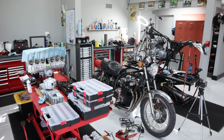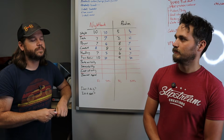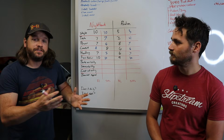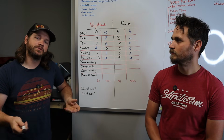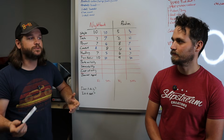Parts availability. What are we thinking here? Are we talking used or? With parts availability, what I want to consider is anything you want to get. Sometimes you have to find used parts. Sometimes you can get NOS. So we'll try to generalize it. Like if you need a part for the bike, can you find it? And is it too expensive?